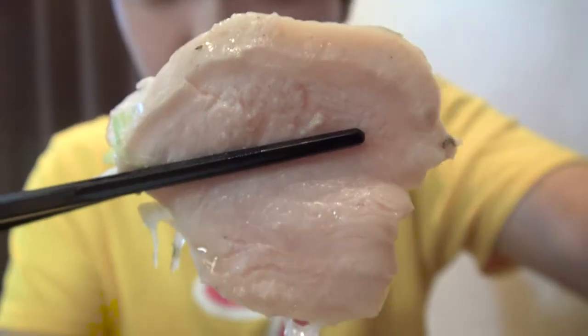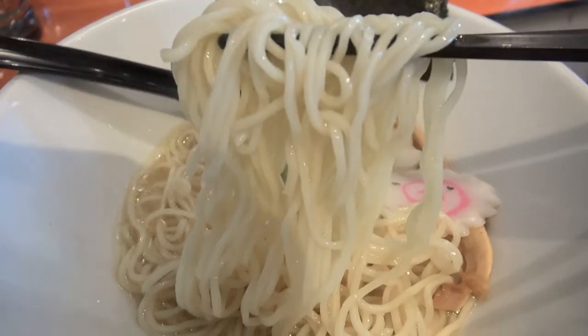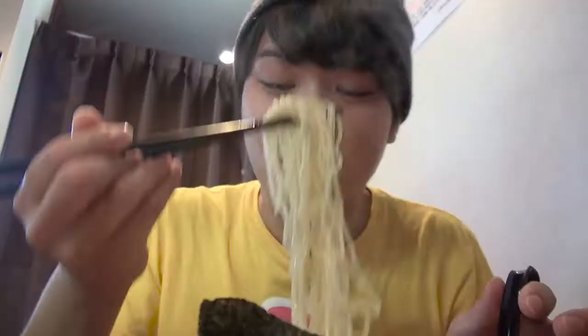Now moving on, SUSURU takes down the chicken chashu in one bite. It's soft and the sweetness of the fat is just the right amount, and the lightness chickens have is still there, producing the perfect harmony. Next up, of course, are the noodles. Let's see how the beautiful and slightly thin noodles taste.